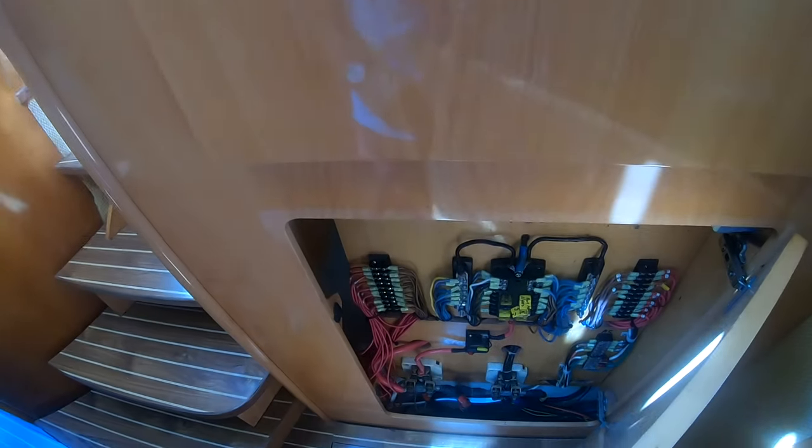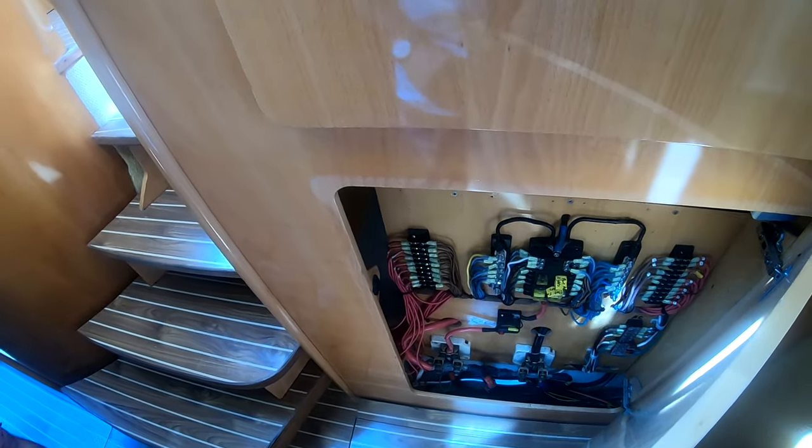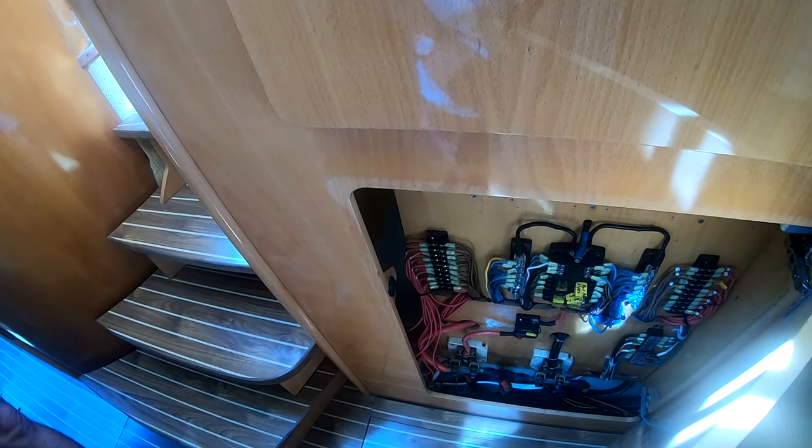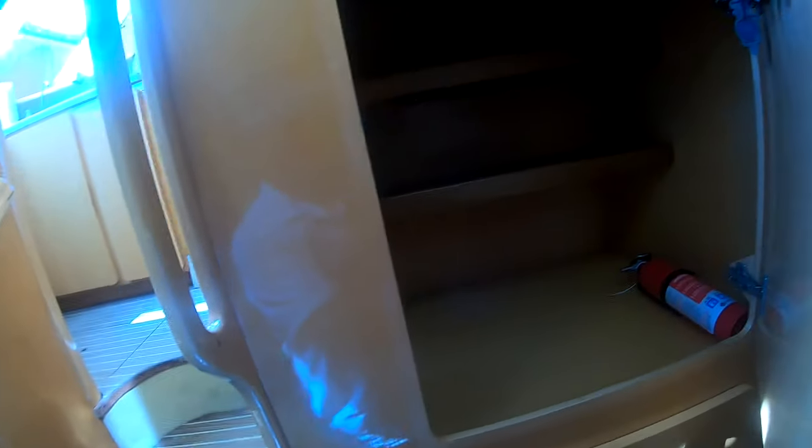Nice finish. Yeah, Privilege is well known for their wood finish. Absolutely. Nice easy circuits to get to. A lot of that looks like it's been updated. Nice little storage.